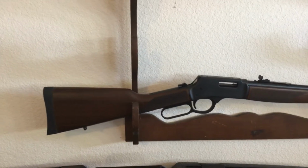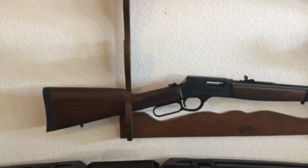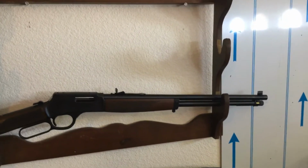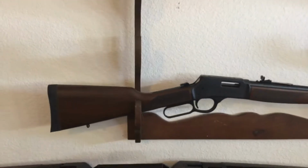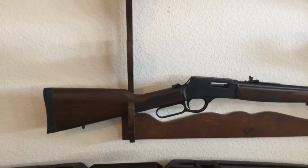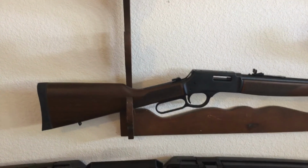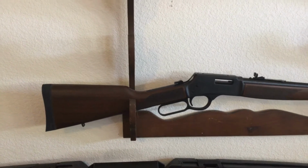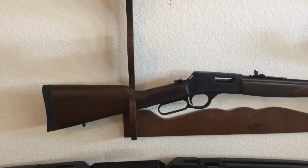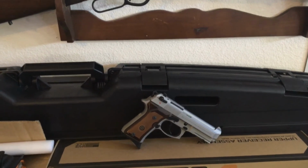Before getting to the top 5, I'd like to do a couple of honorable mentions. First one is this Henry lever action rifle, chambered in .357 Magnum, also .38 Special. It's tube loaded, which some people may or may not like. I haven't owned this firearm for that long, but it is a fun shooting gun. One that would be good if you had a farm or could serve in the home defense capacity, but generally I get it as a range item, and it's definitely fun to shoot steel with.